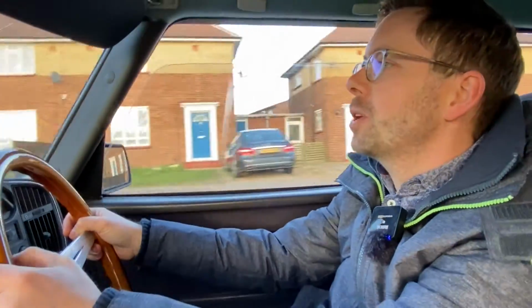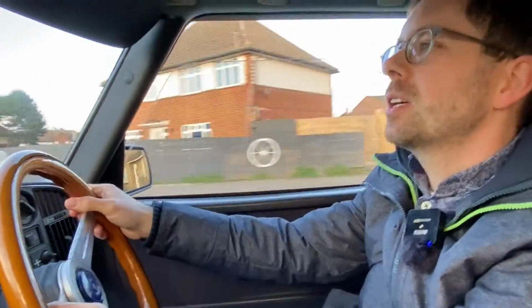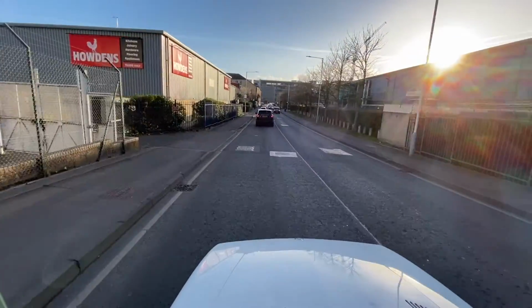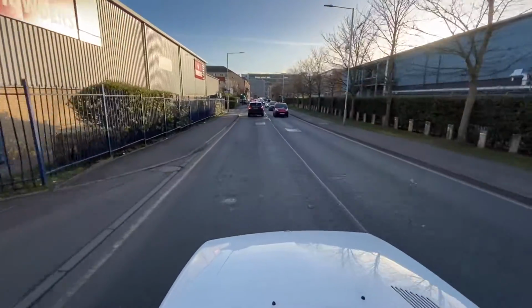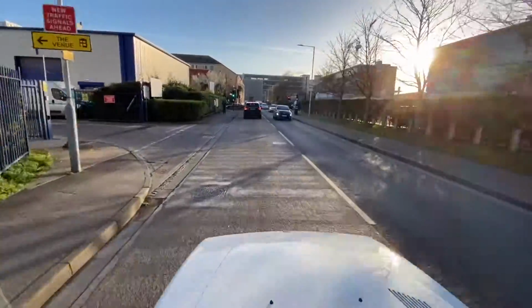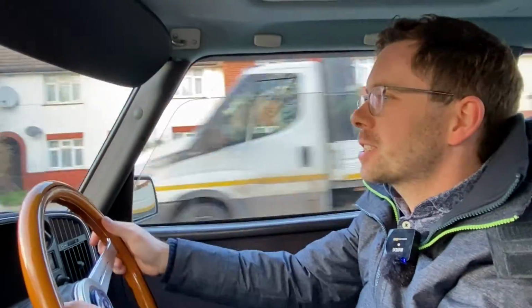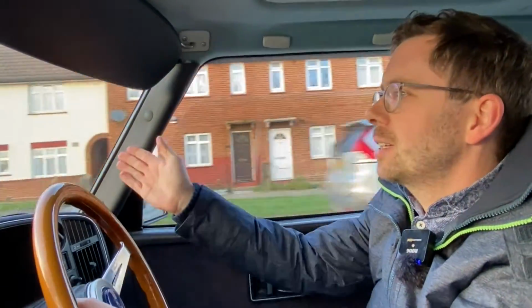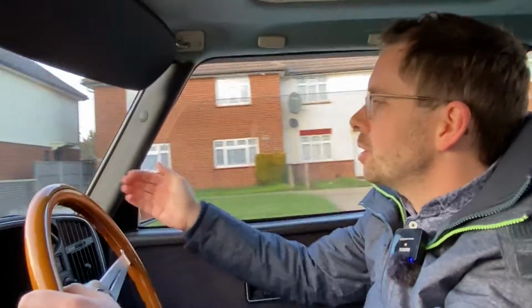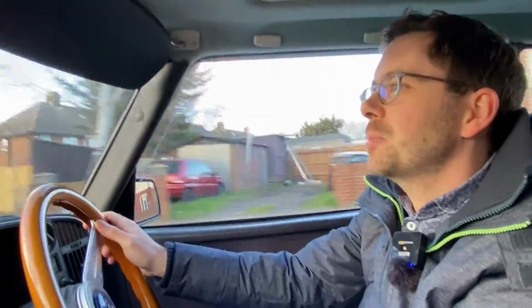So I did have to just do a 3-point turn, which is slightly stressful because I didn't know where the back of it was or the front of it. The gear change is quite slick, especially going up from second to third. It's quite nice. It's very positive. Reasonably engaging, one could almost say. Visibility is not too bad at all. The pillars are really very slim, and because the windscreen is kind of raked all around you, you've got quite a good kind of fish tank visibility here.